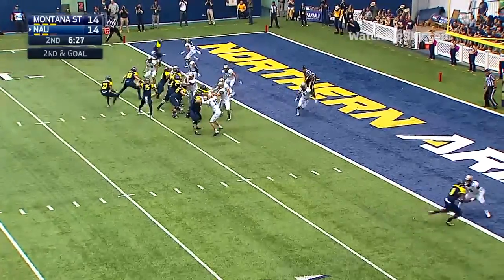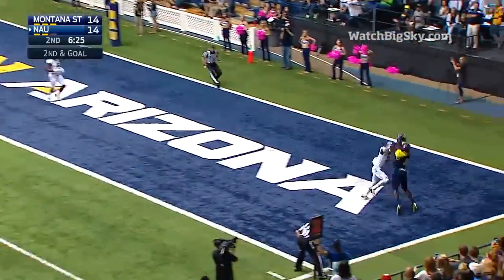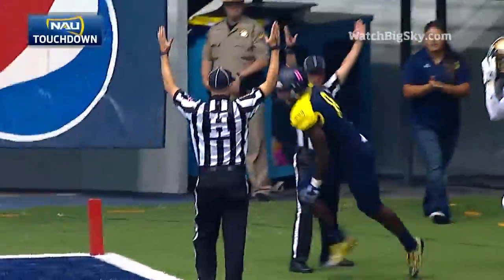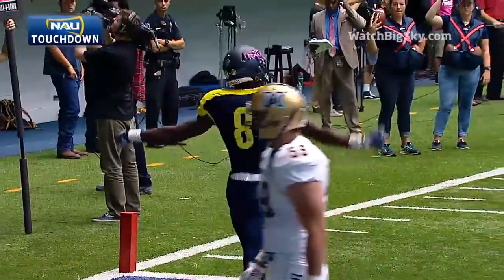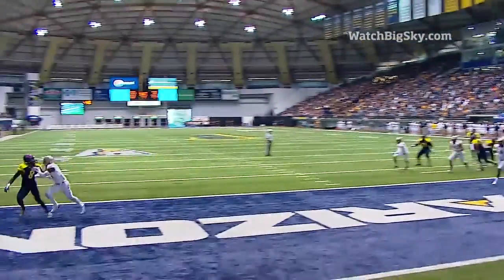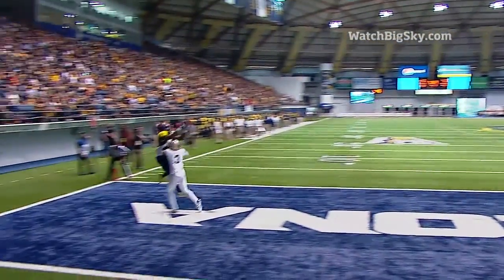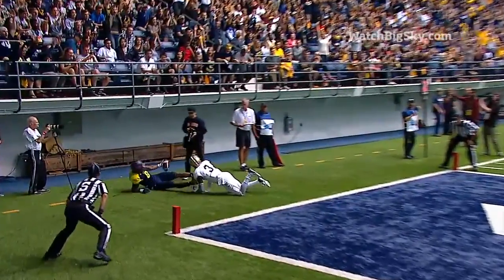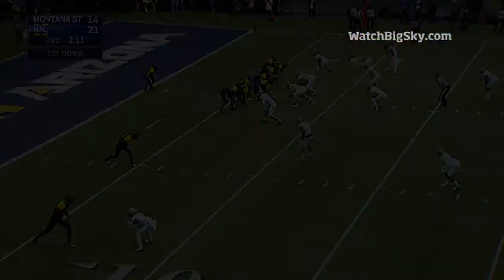Cookus under center. He's going to do it again and go right back to it, looking for Butler, and he catches this one. Touchdown. Wait for it. And now the call. Touchdown. Keaton was signaling. Used just a simple fade route, and Emmanuel Butler going up, doing a nice job over the defender, securing the football. He kind of watched him all the way.